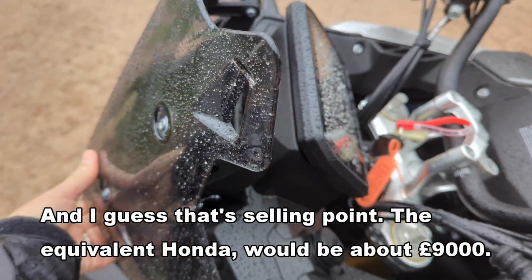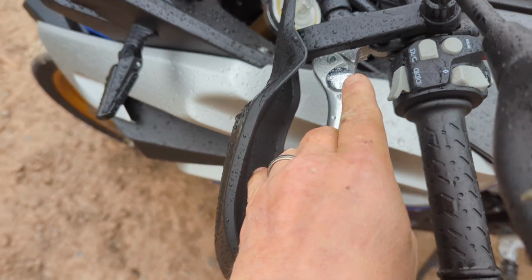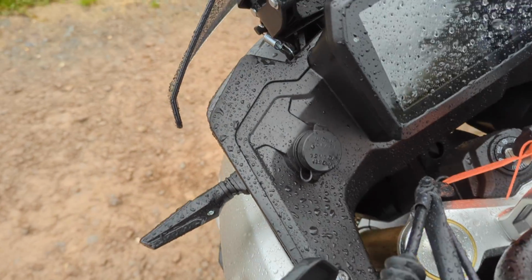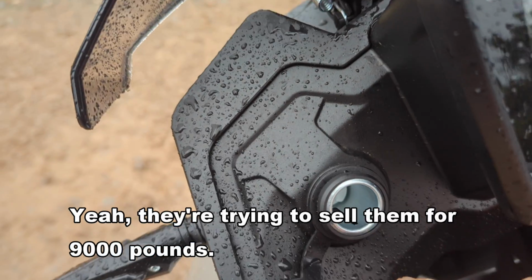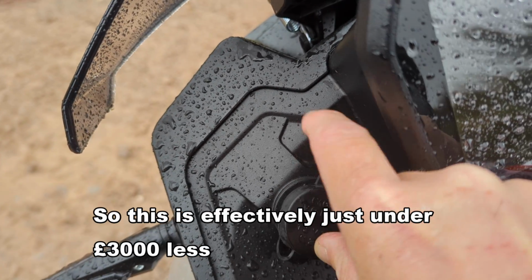The equivalent Honda would be about £9,000. On eBay, there are some dealers who spec'd up NX 500s to similar levels with the panniers, the top box, and centre stand, etc. Yeah, they're trying to sell them for £9,000. So this is effectively just under £3,000 less.